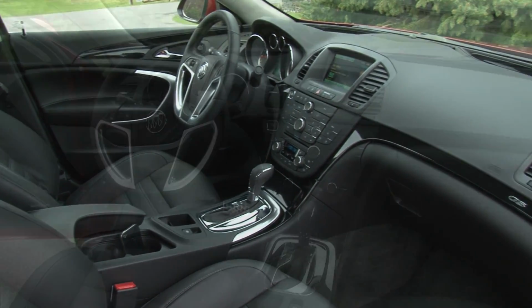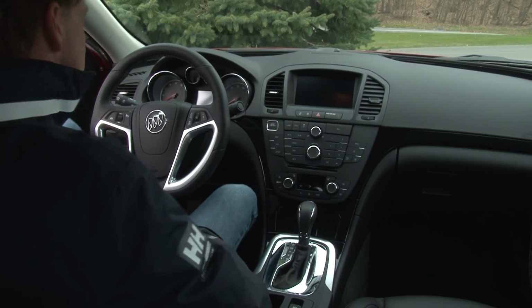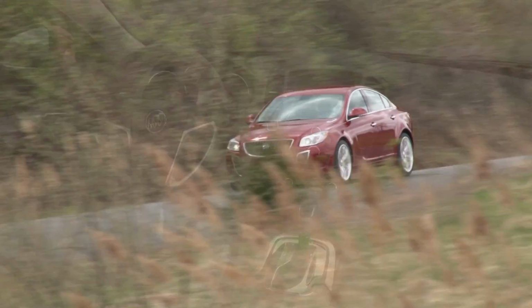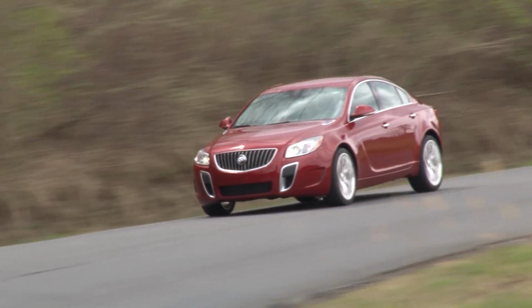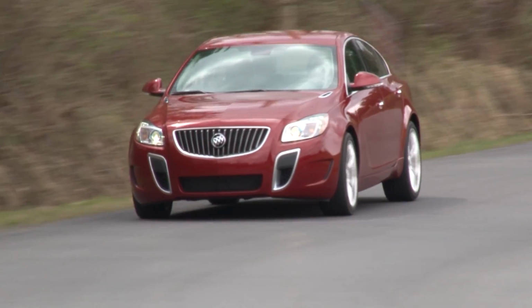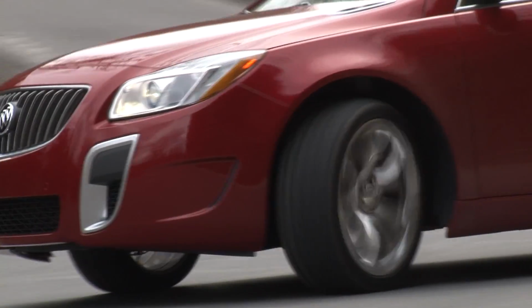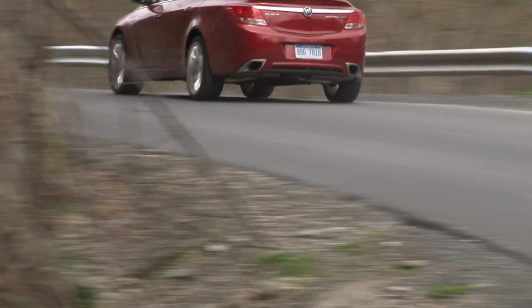From the final production of the lauded Grand National until just recently, Buick has in large part represented the antithesis of excitable motoring, a brand most associated with the senior set. But new for 2012, the Regal GS returns with its own modern interpretation of performance.